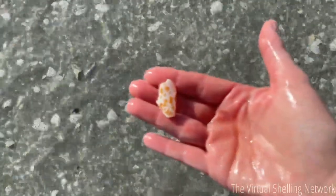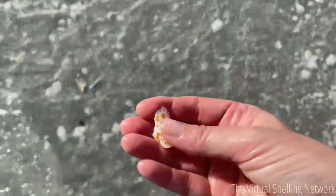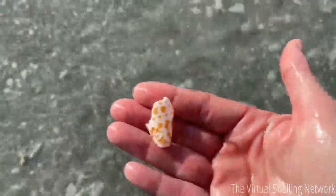Guys, see a little piece of an alphabet cone? That's what you're looking for. It's a piece, but I still collect the pieces because, you know, when it comes to alphabet cones and Junonias, a piece is a piece. So that's what you're looking for. You're looking for those little pieces. They are here. True tulips are here. Alphabet cones are here. Junonias are here. You just gotta keep your eye out. You gotta be looking for those spots.